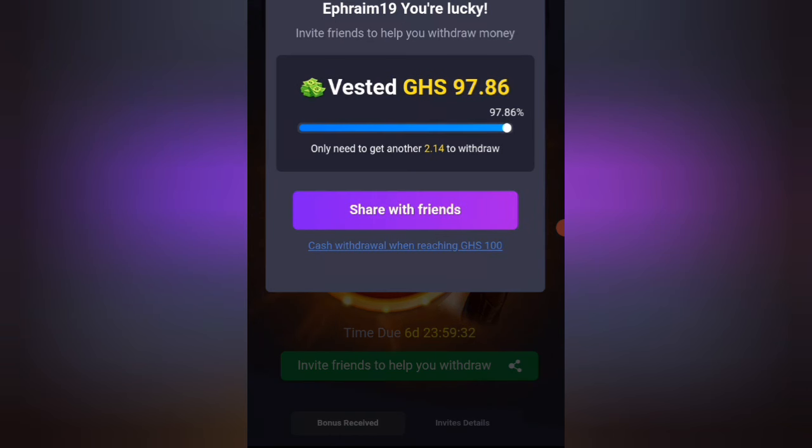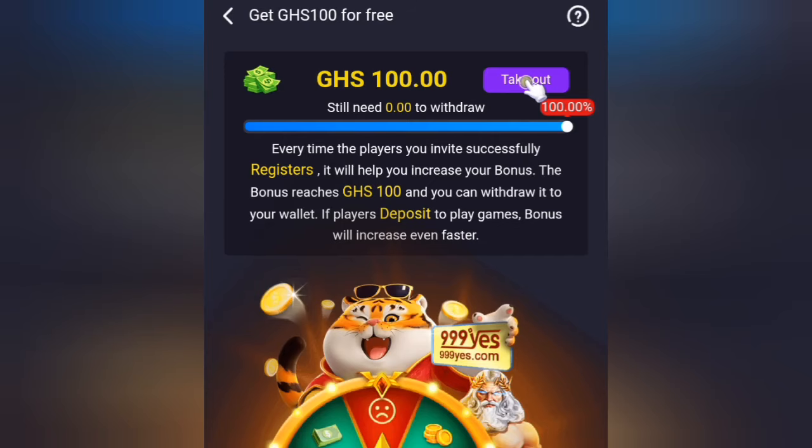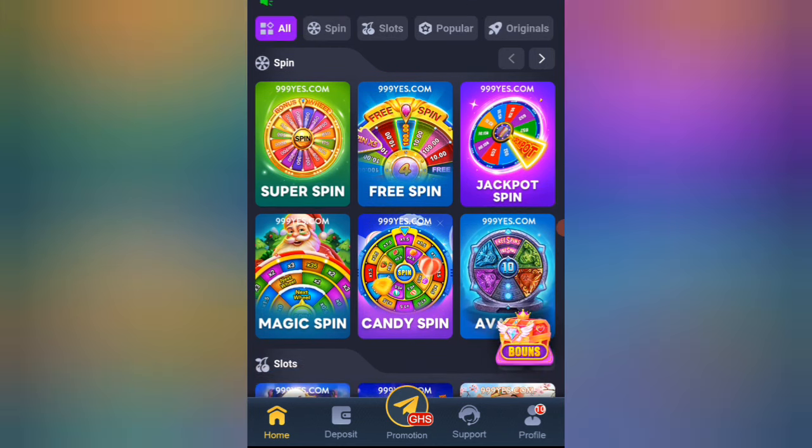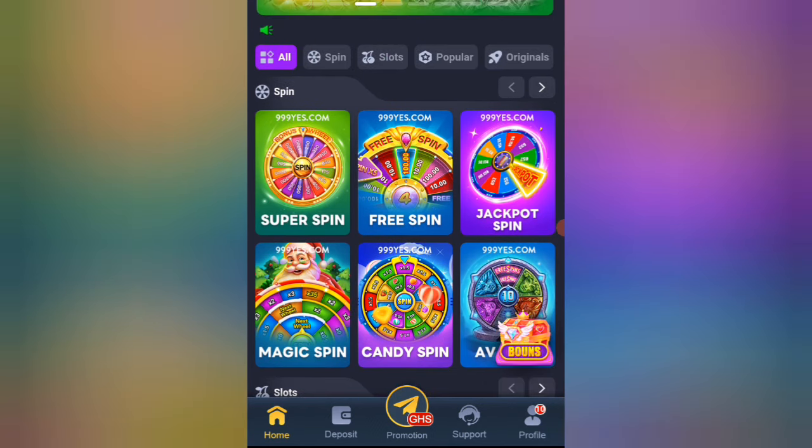Once you register, your account is going to look like this. Once you refer a friend or share your link with friends, your account is going to change to this. Once your account reaches $10 or 100 Ghana Cedi, you can withdraw directly into your account, Momo account, or any exchanger and use it. Now I've reached the requirement, so I'm going to withdraw 100 Ghana Cedi from my account so that you can see it.